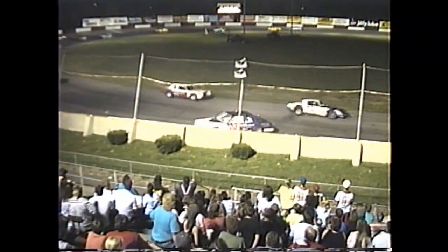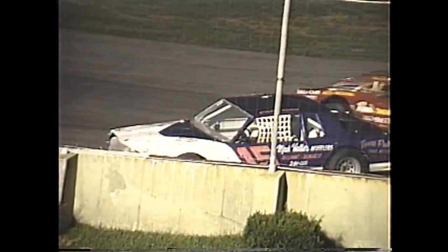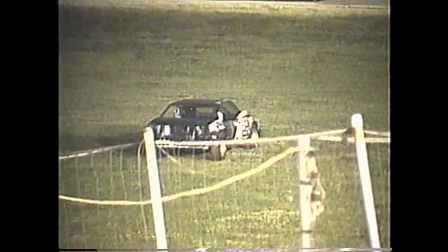Got a big spill on the front stretch. Oh, Norman Ackerman. Again, the red flag for the car 74, who was throwing a bunch of fluid on the racetrack. So that's what the red flag was for.